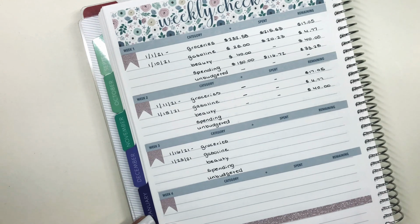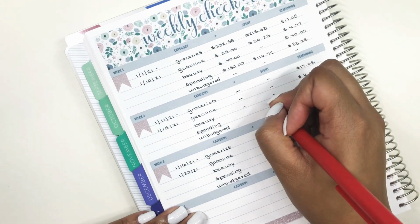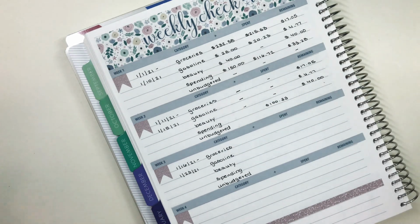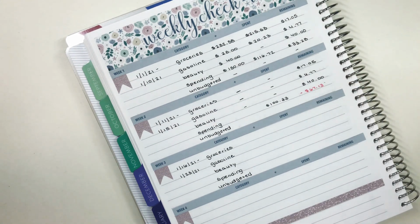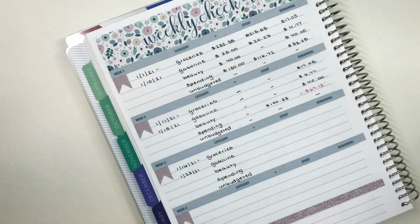So let's take out my trusty red pen. Okay, so I got my red pen. I didn't add anything, but I did spend. Actually, I can do the spend in black. I spent $100.33 in spending minus $33.28. So I was over budget in spending by $67.13. Y'all know it's an issue. What can I say? And then I didn't have any unbudgeted expenses, so at least we were good there. So week 2, we were over budget in spending by $67.13. Now, let's move it on over to week 3.